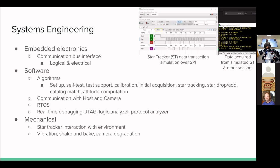And as far as mechanical, I've also had to think about how the star tracker interacts with the environment. There's the sun, which is very hot, which will cause the star tracker to get very hot. So I've had to take that into consideration. Certain angles that the camera can face on the payload have to be taken into consideration. I also have to think about where the moon, the earth, and the sun are during flight, so that when we put this on, it's not facing towards the earth or any other bright object. And there's also vibration, shake and bake, and camera degradation. So just verifying that the whole system will function in the flight environment.